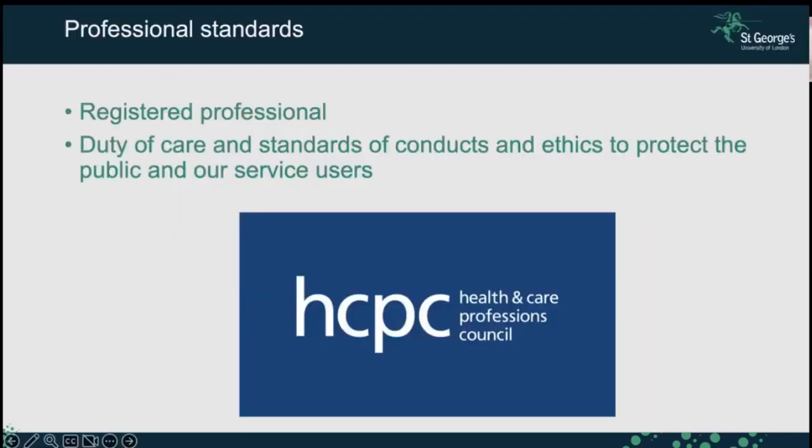So like I said, we gained a PIN number, we gained professional registration. This is really key to what we do here as a paramedic profession. So we have a duty of care that we give to our patients. We have standards of conduct and ethics, and these are in place to protect the public, okay, and our patients. So what we do is regulated, and our actions matter. So it's a lot of responsibility being a paramedic, but it is absolutely the best job in the world.